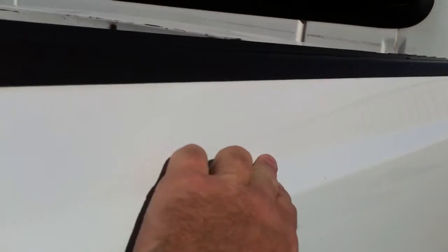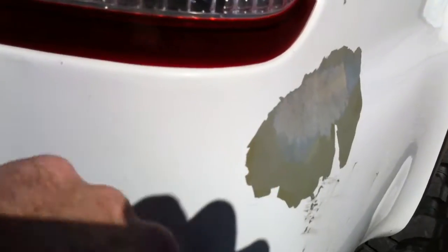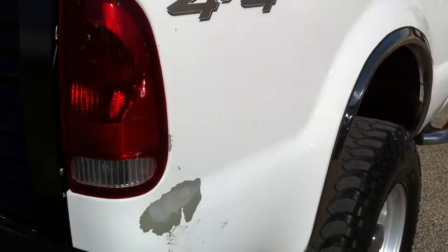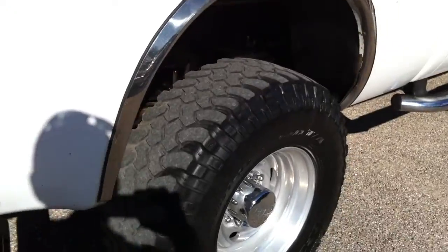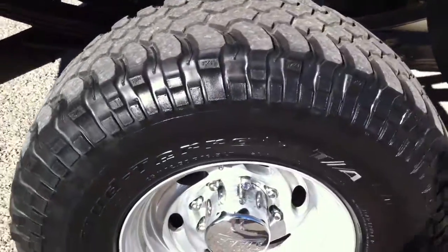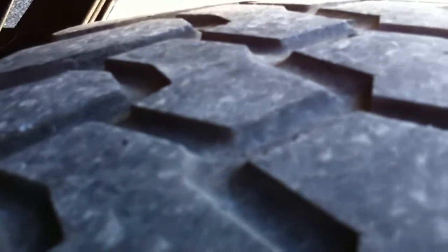Just a lot of stuff like this. For some reason this thing got the peeling paint disease that most Dodges got, from like the 98 to about 2003 time. Now here's the passenger rear tire. You can see the tread's probably 30 or 40% back here.